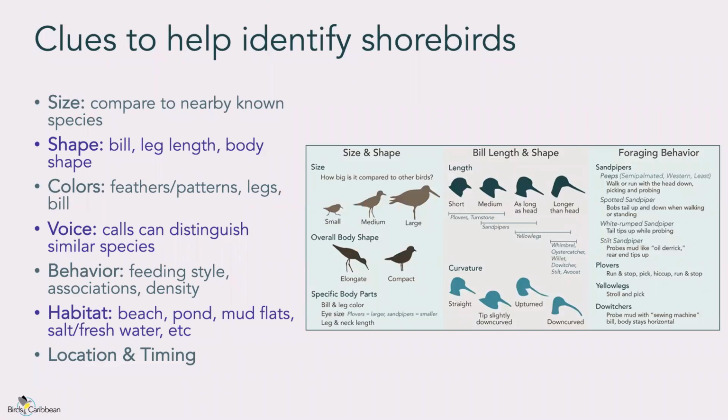Vocal differences. There are some species that look almost exactly alike, but if you hear them, you can easily identify them just by the voice alone. Behavior is very important, and we'll give a couple examples of that today. Feeding style, habitat, whether they're on a beach, pond, mudflat, fresh or salt water, rocky shoreline, all of those can give us clues to help identify these shorebirds. And then location and timing, of course, can have a big impact.